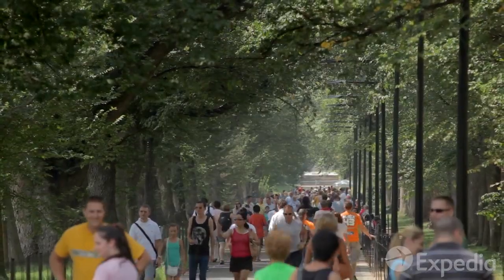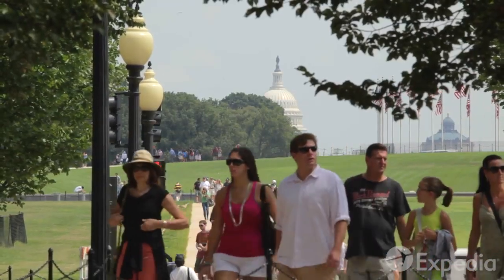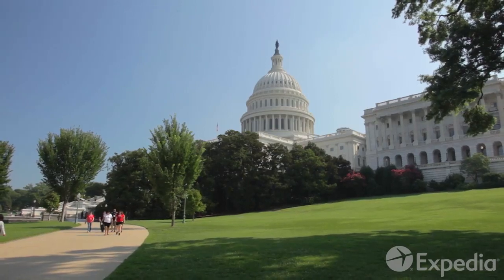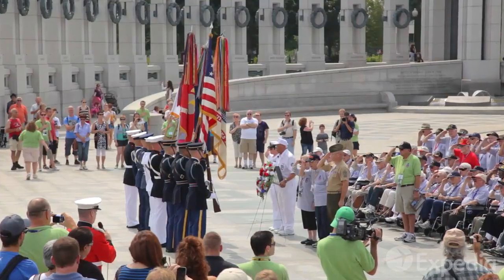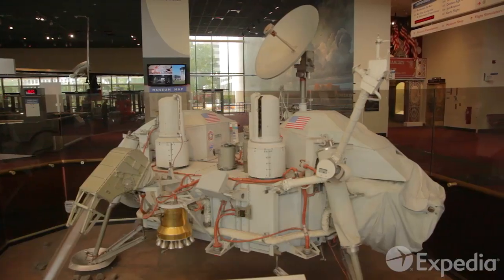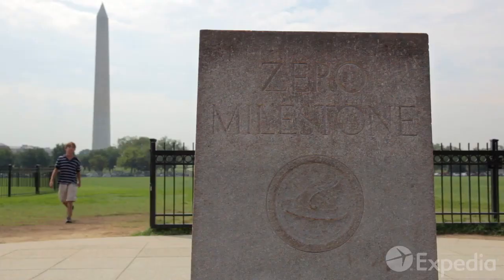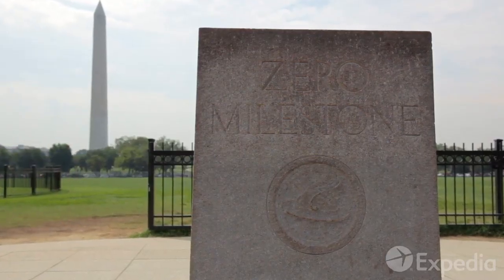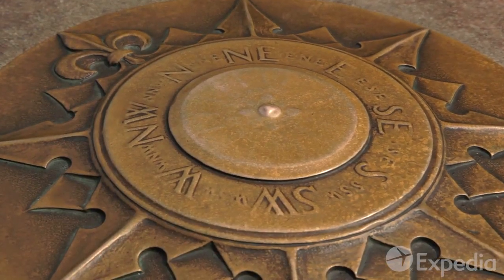Most visitors start at the National Mall, a 2-mile green strip often referred to as the nation's front lawn. Clearly, there's no shopping to be done at this mall. What it does offer is a sweep of the country's most famous monuments and museums all in one place. Begin your tour of the mall at the Zero Milestone, the proposed reference point for distances on all U.S.